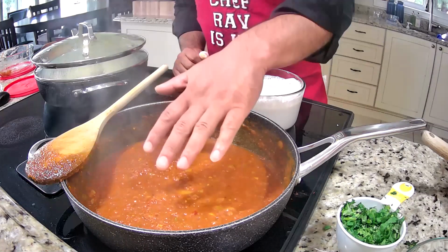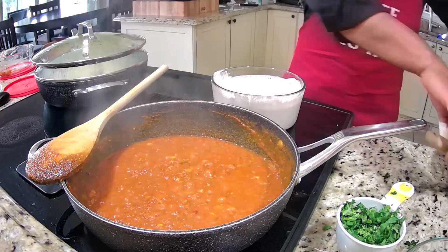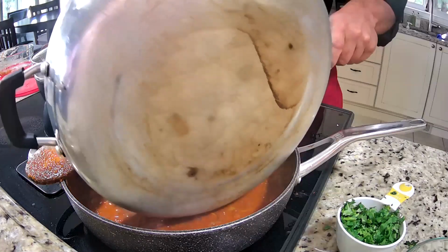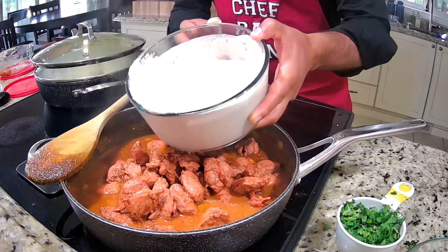So turn this down to medium heat. Now we're going to add our chicken. And now we're going to add the high calorie pureed coconut milk, yogurt, butter, cream, and banana, basically.